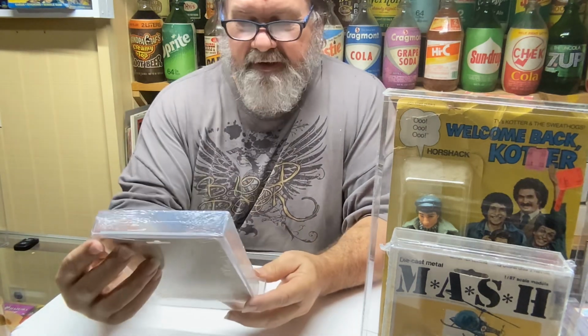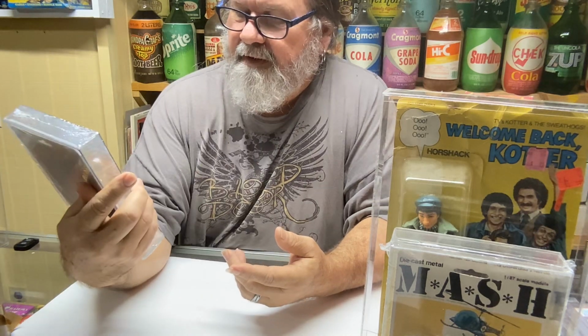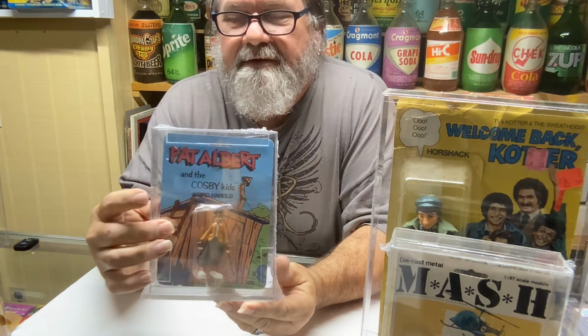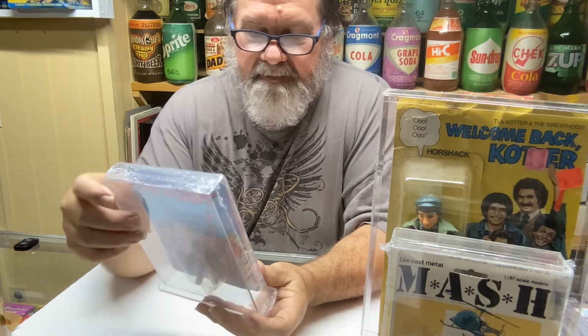Oh, also, I remember watching this when I was growing up, when I was a little kid. Fat Albert and the Cosby Kids. This one's Weird Harold. It's copyright 1982. It didn't have a price on it either, but I just like the nostalgia of it. You can find these, but I think they're around $50 to $100 usually. This was a blank back one.